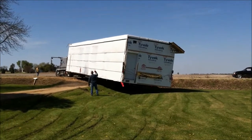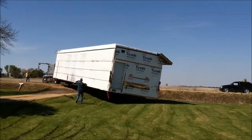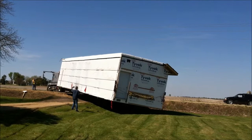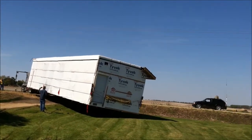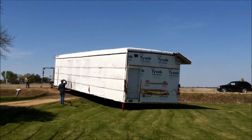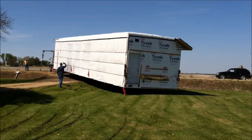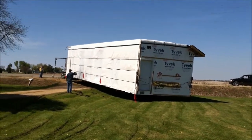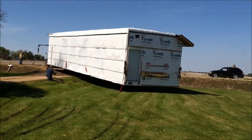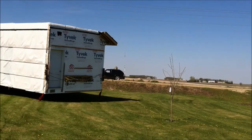And they're going to keep going back because now that other set of wheels is on the ground. That was where it was the question mark, because that set on the other side wasn't on the ground. Now they are, and you can see that it's straightened itself out quite a bit. Now they got it in good shape. Now they're trying to get it turned a little bit.